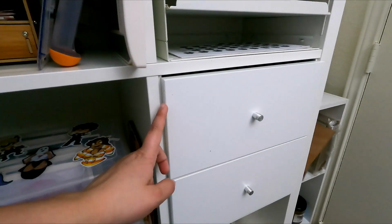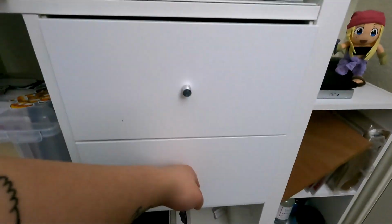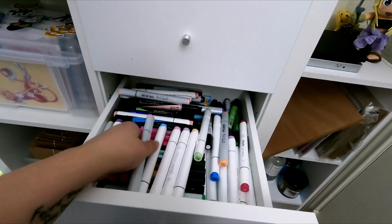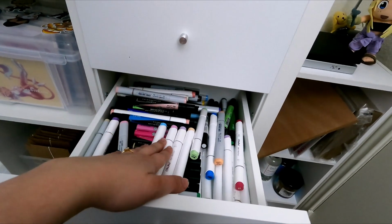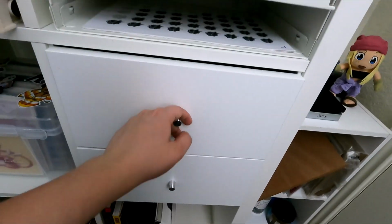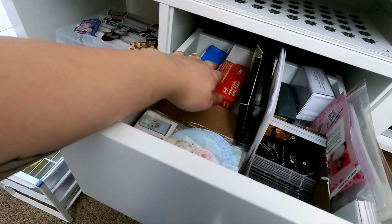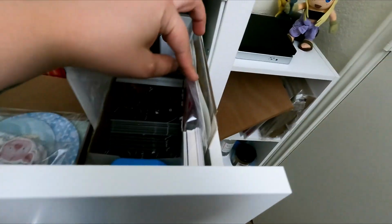Right here, you can see that I didn't quite put these in correctly, but that's fine. So this drawer is currently a temp Copic marker drawer because I can lay them flat and I can keep them out of the sun. So that keeps them protected even though they're not organized and pretty. Eventually I'll have a solution for this, just not right now. And then this is more office supplies. So I have more business cards, I have more envelopes, staples, ink, stapler. I've got my stamp, and then I just have miscellaneous stuff.